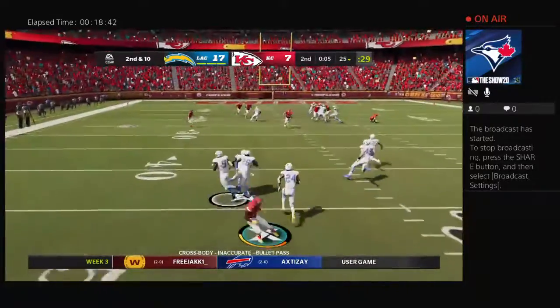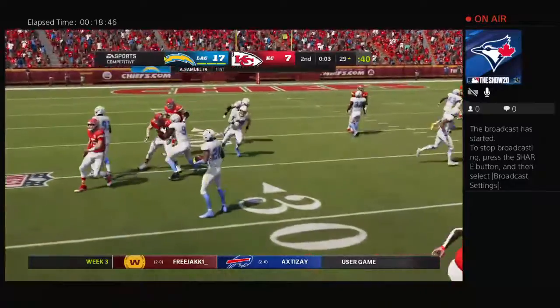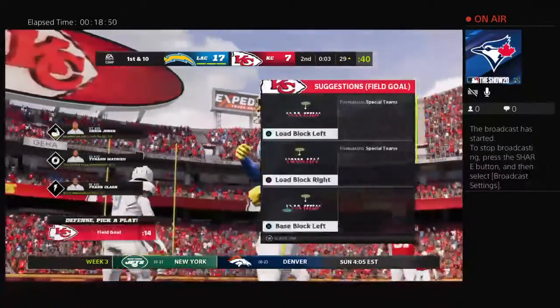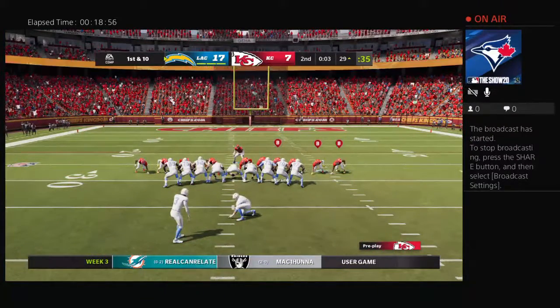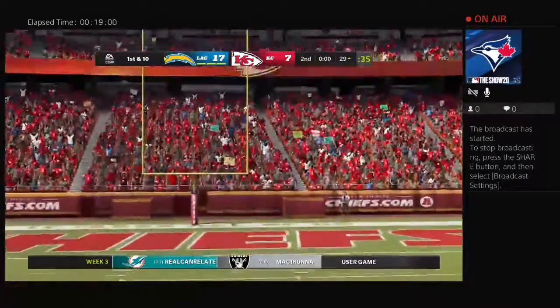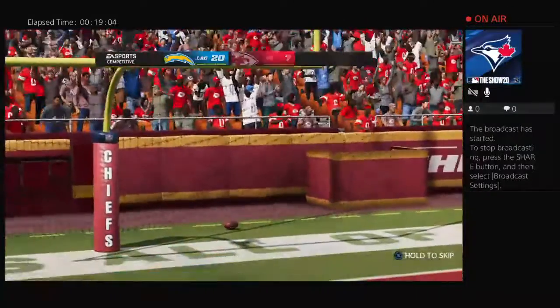And Mahomes misfires again, and it's intercepted. Picked off by the rookie Asante Samuel. And he's given his guys a shot for late points as they will take over in range for a field goal or maybe more. Gonzalez's kick is good. And that will do it for this first half.